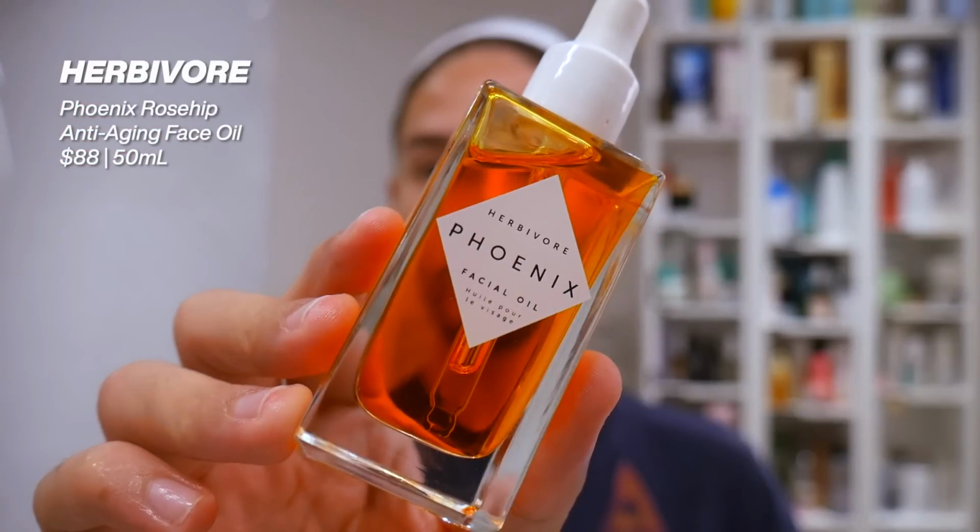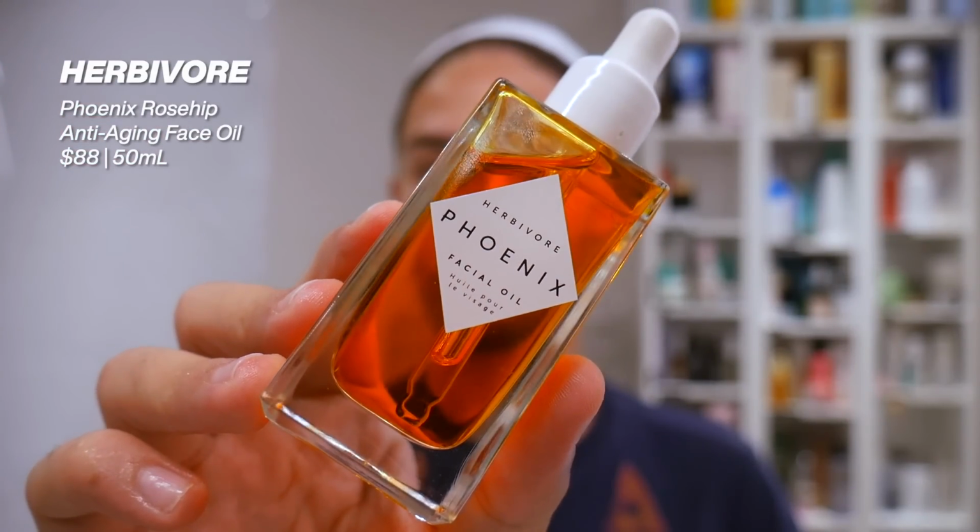I'll be using the Phoenix oil from Herbivore. I love Herbivore. I always mention that on this channel just because they are a Seattle-based brand. I'm from Seattle, so I discovered them when they were in small boutique shops before they ever got to Sephora. So I just feel like a very tight bond with the brand. Love the oils. Love the lapis oil.